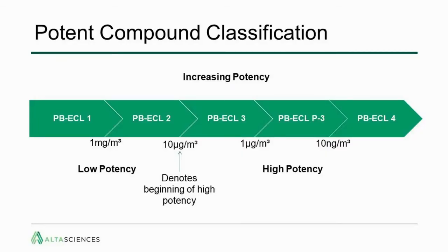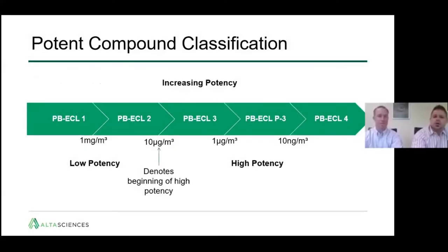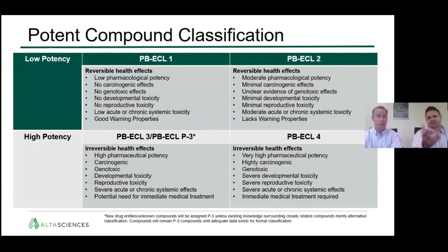Here's just another diagram, and I'm going to go quickly to the next slide, but this shows you how it steps up in potency across the cubic meter, the weighted average. And a lot of this is actually just based on standard practices in the industry. Yeah, that's exactly right, and that's a good point for this slide.